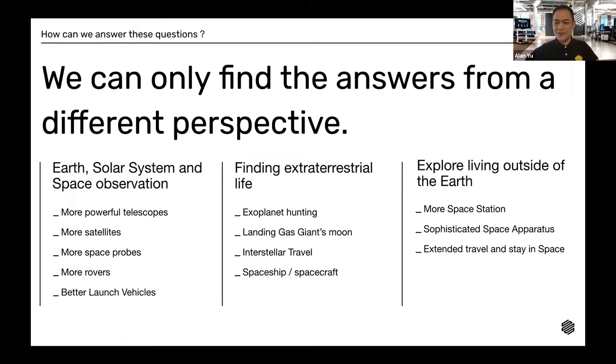We also want more space stations, so we can do more things in the space environment. We need more sophisticated apparatus in the space area. And extended travel, because we're talking about bringing people to Mars. That's talking about 4 years of travel. And also we need to have a station if we're going to live on the Moon or on Mars.